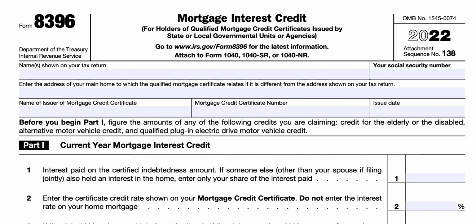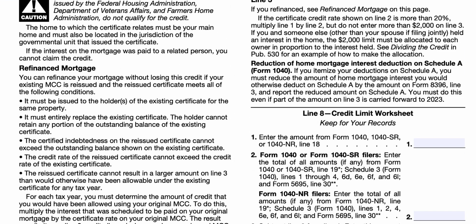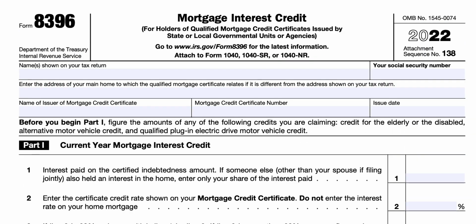You can also take this tax credit even if you refinance your home, if you meet certain criteria as outlined on the back of this tax form under refinanced mortgage. We won't go through all of these details. That's just a frequently asked question. The answer is yes, with certain conditions, if you adhere to those requirements.